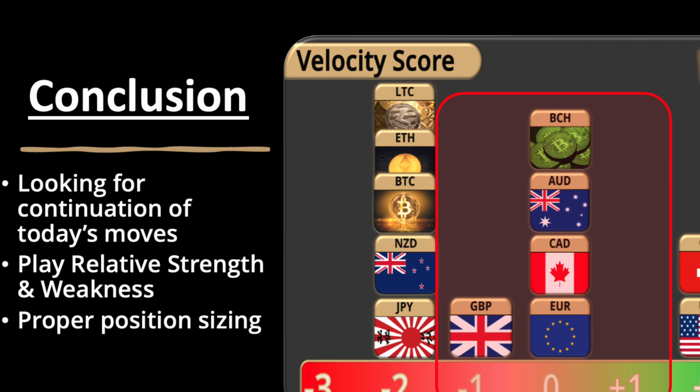That's the game plan. Looking for velocity, things to move, and we'll come back on Currencies Room and reevaluate our outlook for next week.